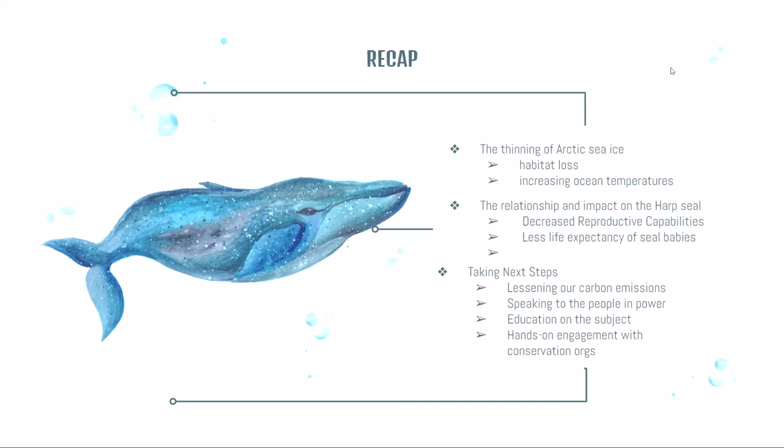As we come to a close, let's look over what we have learned today. First, we talked about the ecological role of Arctic sea ice and how its trending decline has led to habitat loss and heating ocean temperatures, both of which are detrimental to Arctic life. Then, we connected the loss of Arctic ice to its effect on the harp seal. This environmental loss can lead to the decreased reproductive capability of harp seals and a lesser life expectancy of their young. Finally, we talked about how we can all take the next steps to preserve life for harp seals and other Arctic friends. To review, these solutions include lessening our carbon footprints, speaking to legislators, education on marine life, and supporting our local conservation organizations.